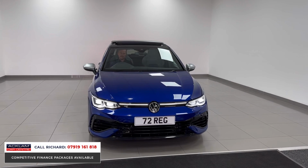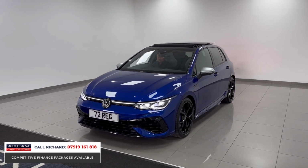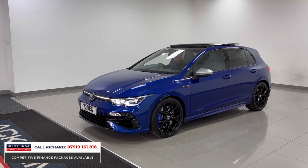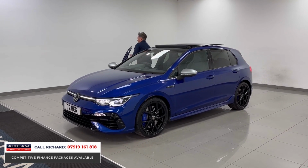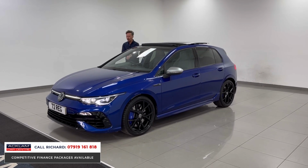It looks fabulous from the exterior. You can see that Golf Mark 8 silhouette with the LED light across the bonnet. The wonderful shape to these new cars. Technology inside is great. And it's 320 brake horsepower, 4Motion, 4.7 seconds 0 to 60. So it has the driving capabilities you'd want from a little hot hatch like this. Probably the best one to buy right now for the money, the Golf R.